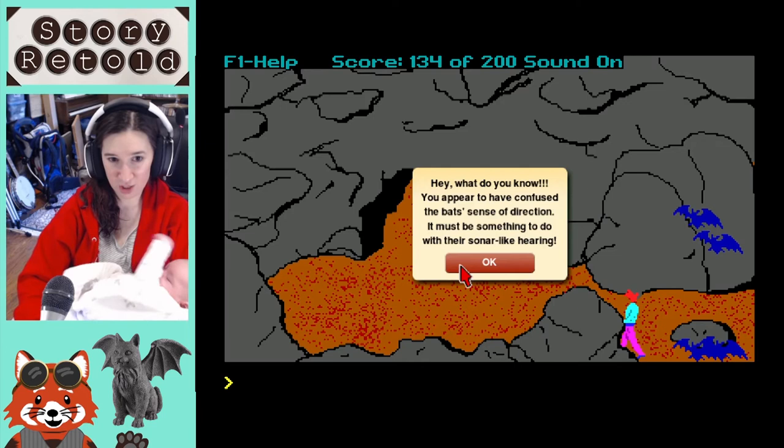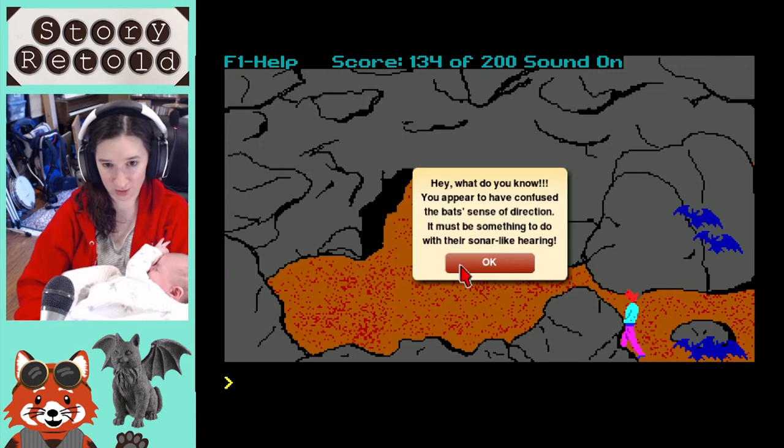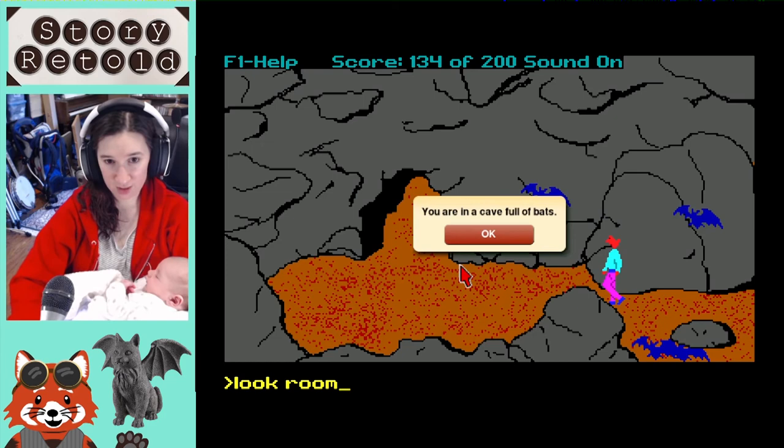You appear to have confused the bats' sense of direction. It must be something to do with their sonar-like hearing. Look, room. You are in a cave full of bats. Let's not go through here.